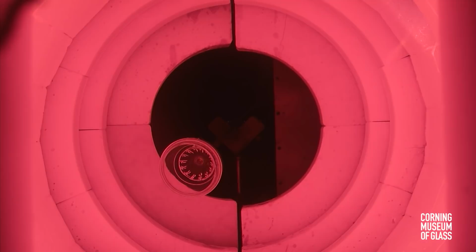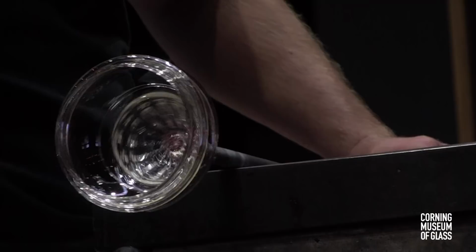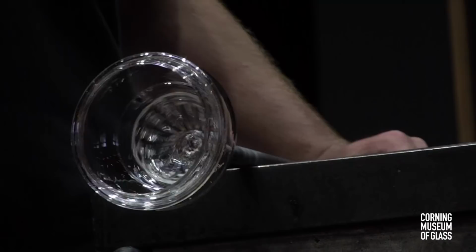Jeff has been inspired by that story and the puzzle of creating the Guggenheim Cup, of figuring out how it was made, and then the challenge of making it. It's been part of his passion as a career glass artist to create his version of the Guggenheim Cup.